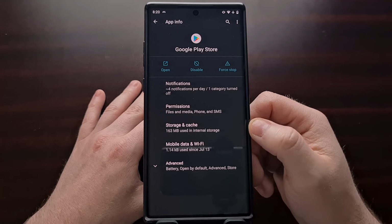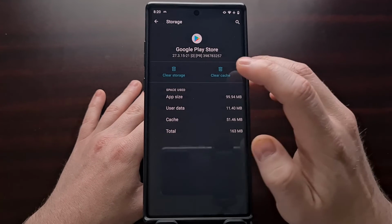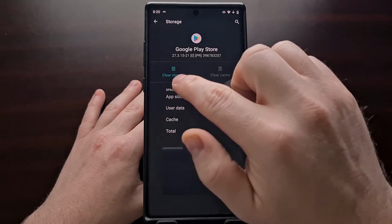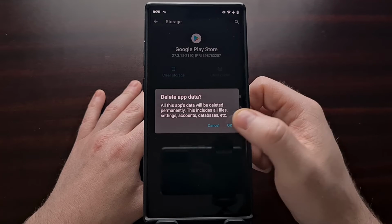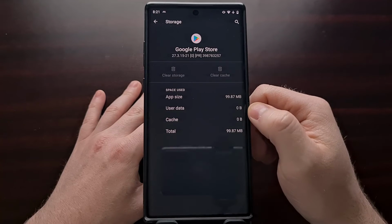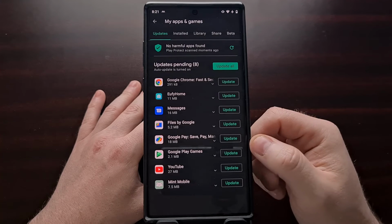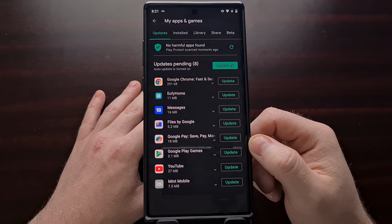So from here, we're going to tap on the Storage and Cache option because we're going to want to clear both the application cache as well as the application data. Sometimes this is marked as storage, other times this is marked as app data. So we're going to go ahead and wipe both the cache as well as the data for the Google Play Store. And once that's done, go ahead and open the application back up and check to see if your applications are now able to automatically update.